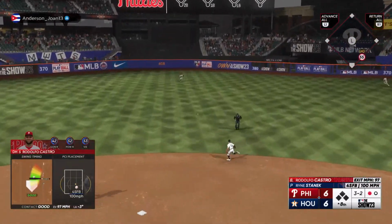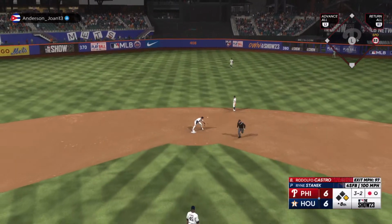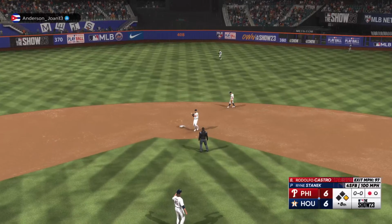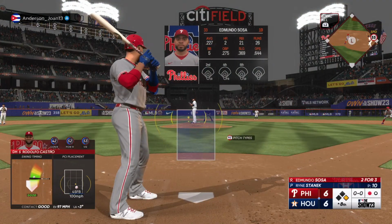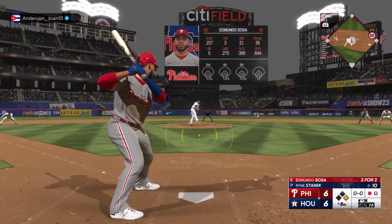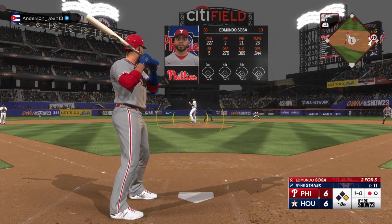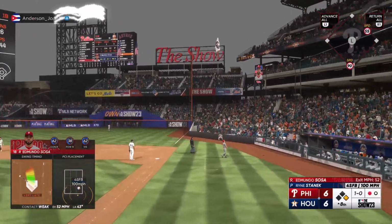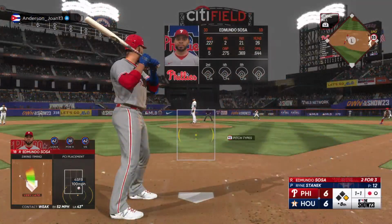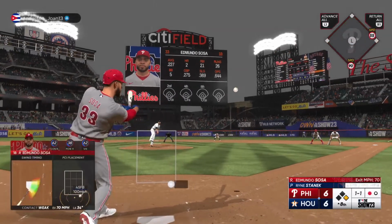Sharp grounder, that's through for a base hit. Clearly seeing the ball very well in this one. Couldn't get any air under it, but he smoked that ball back up the middle. Timing was just perfect. Got great wood on it, and there was just no chance for the infielders with how hard he hit it. One away, tie game. Go-ahead run stands at first.